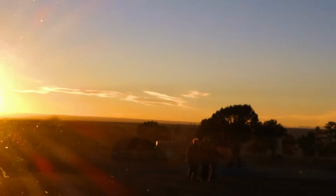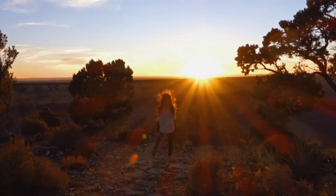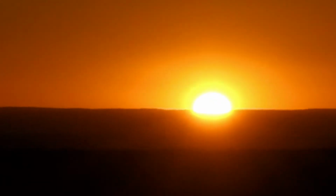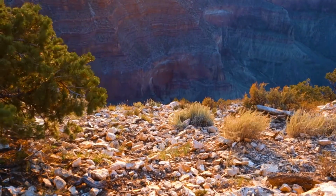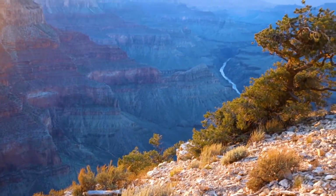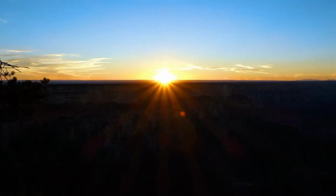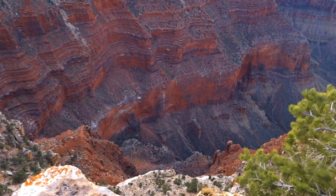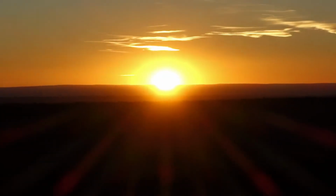So here we are at Mojave Point. Whoa, it's proper windy. Okay, that's the edge of the Grand Canyon. Over there, you can see the Colorado River. Across the way is the abyss. Check out that sunset. It's pretty beautiful.